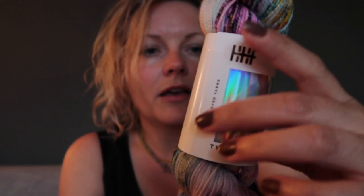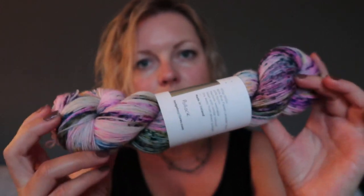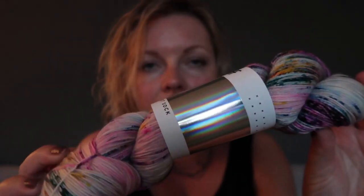I'm a member of the Twist Sock Club, and the Twist Sock is a blue face Leicester nylon blend in fingering weight, and this colorway is called Pollock. And I think all the colorways are exclusive to the club, so that's quite cool. And this is so beautiful. I have no plans for these skeins, but they will become treasures in my yarn stash for a while, and then I will figure out what to do with them.